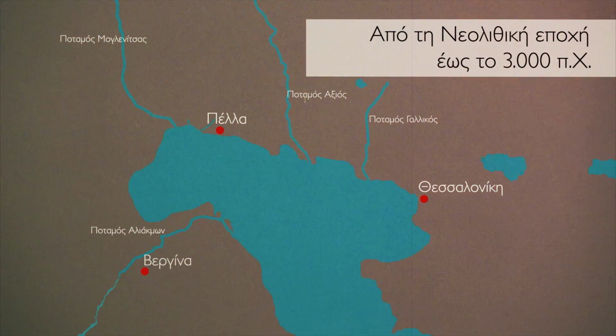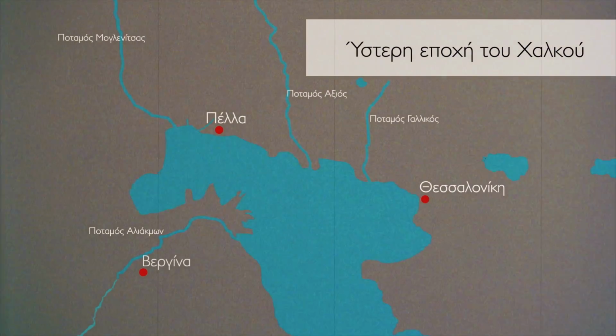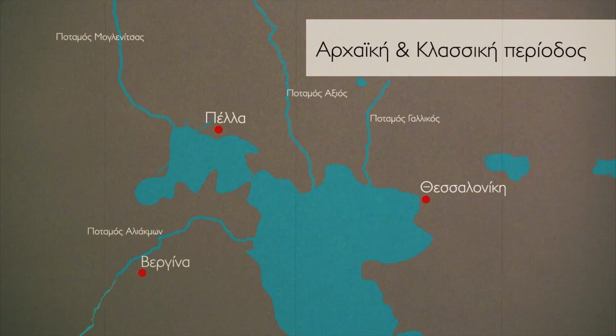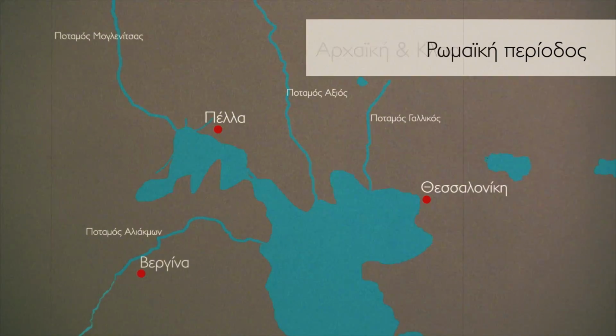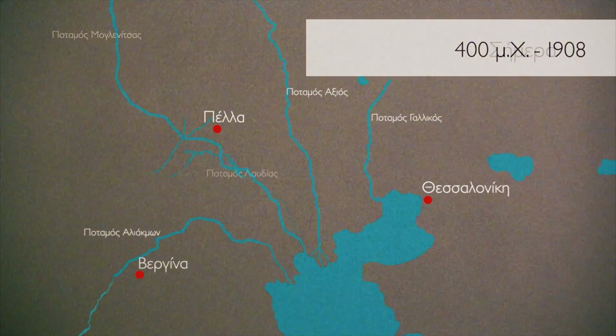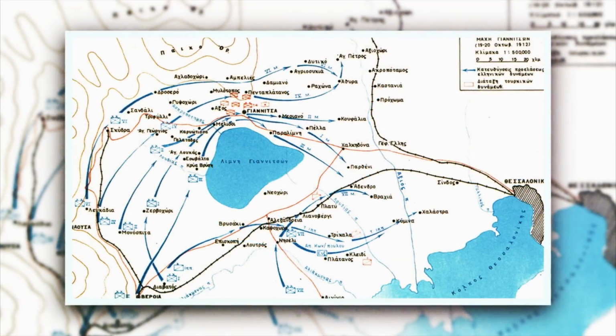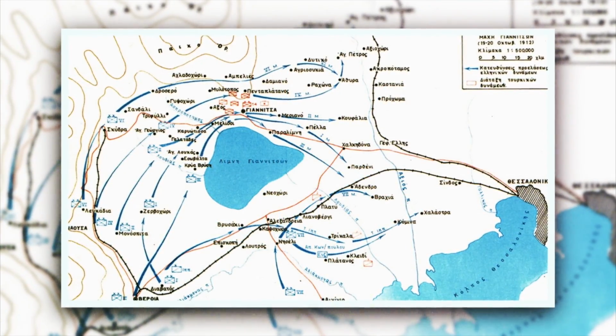Through the centuries, the area has undergone major changes. For example, up until the 5th century, Pella and Skidra were coastal towns. The rivers constantly transformed the area, forming lakes through perpetual sedimentation. One such example is today's drained lake of Yanitsa.